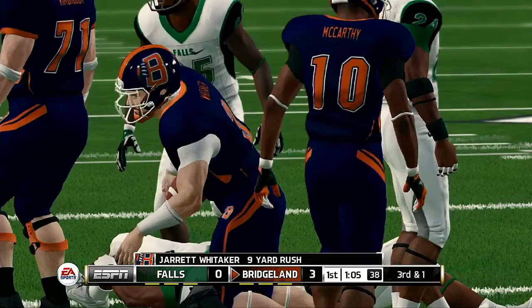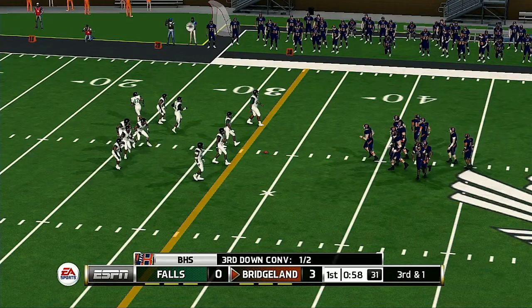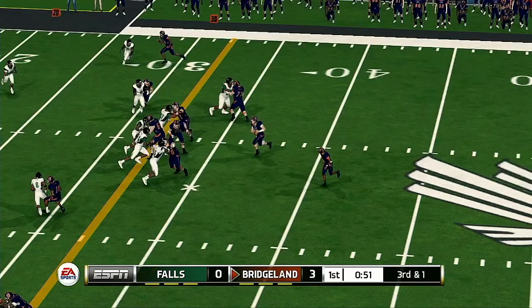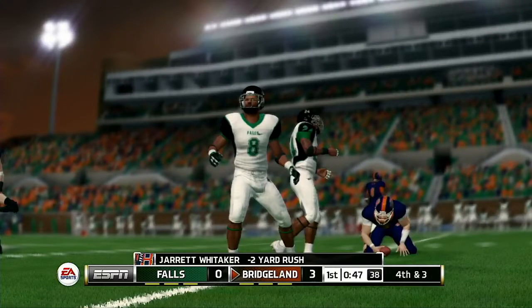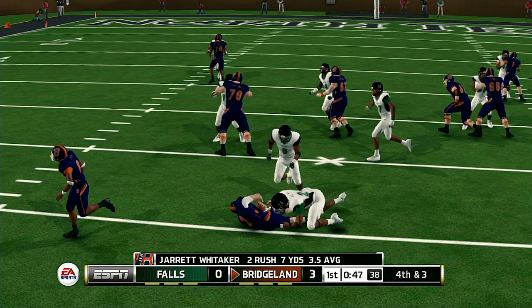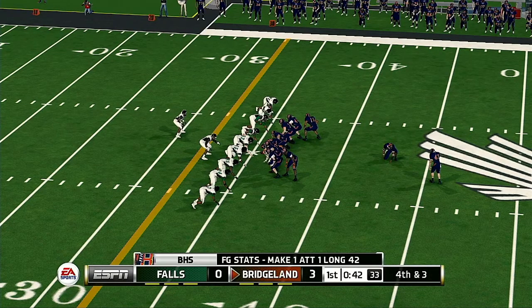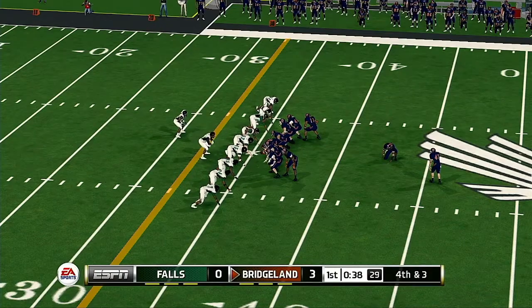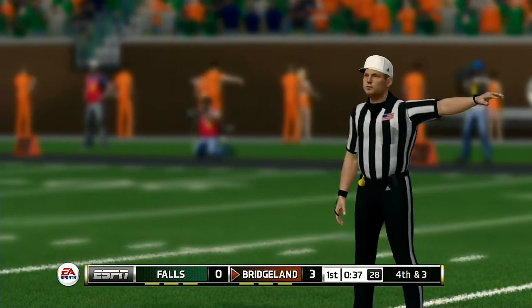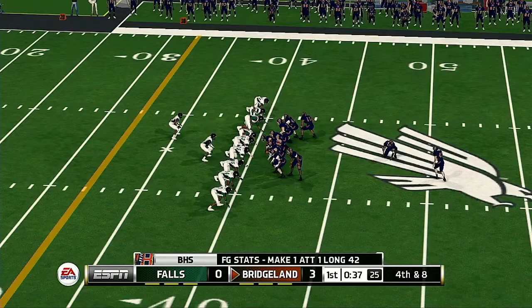Brought down around the 33-yard line. Short yardage situation here. It's third and one. Tackled at the 36-yard line. Flags are all over the place, and they'll blow it dead. False start, offense. It's so tough to move the ball forward. Even a five-yard setback can do damage to a drive.